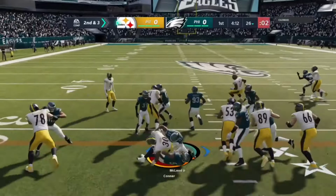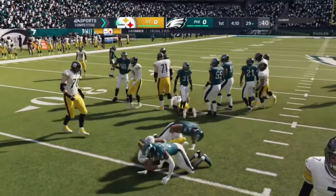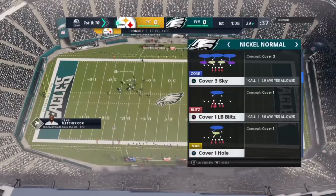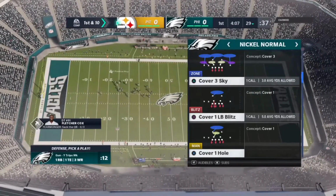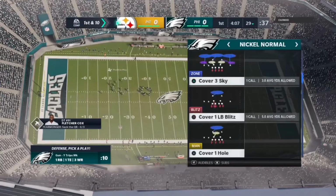First carry for the 2018 Pro Bowler, James Conner. And he'll get to the 29-yard line, brought down there. They'll get 3 as the drive continues. It's a first down, Pittsburgh.